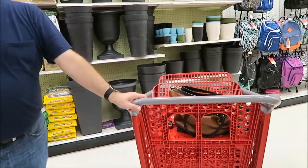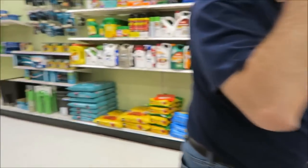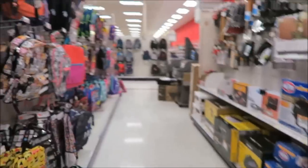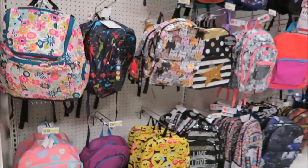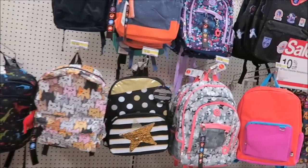Okay, we have one more aisle, if we can get it. We're trying to go down these aisles where nobody's at. Backpacks down here. Oh yeah. We're trying not to bother anybody, but there are people in here shopping, you know.